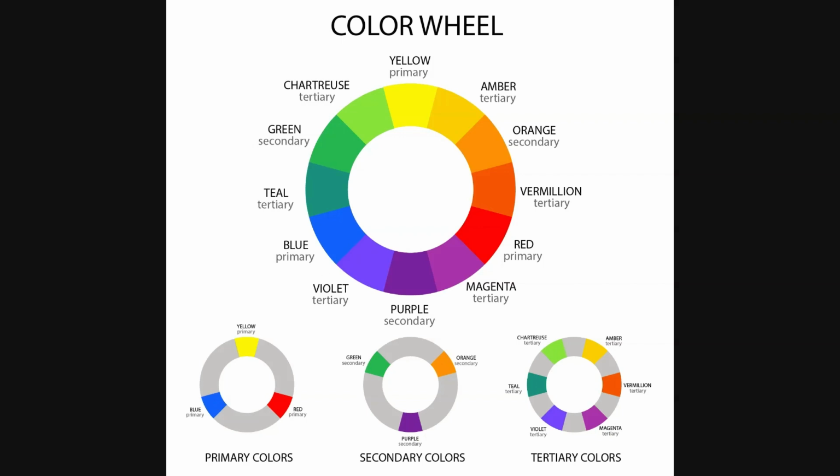As mentioned before, first of all, you have the primary colors, and these form the basis of your color wheel. They are found naturally. They cannot be created by mixing other colors at all, and they are blue, red, and yellow.